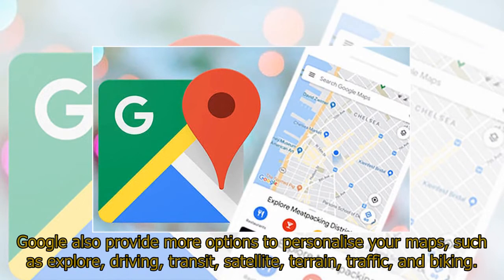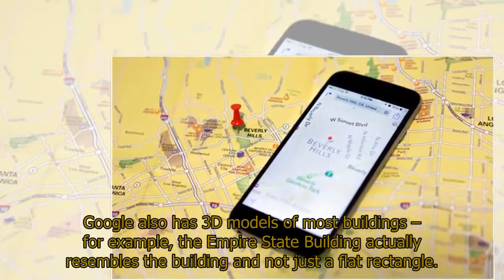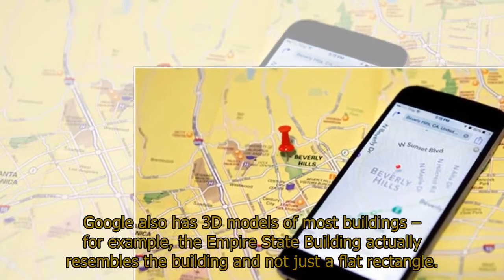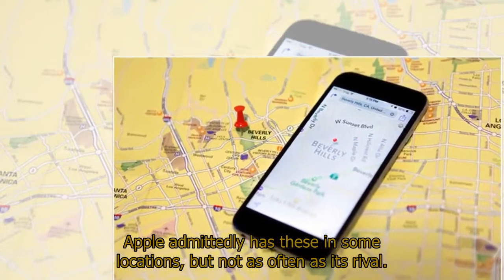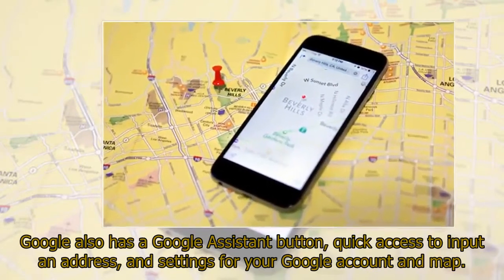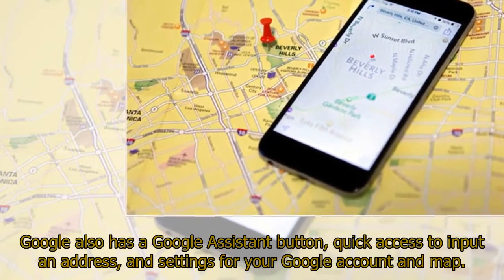Google also has 3D models of most buildings. For example, the Empire State Building actually resembles the building and not just a flat rectangle. Apple admittedly has these in some locations, but not as often as its rival. Google also has a Google Assistant button, quick access to input an address, and settings for your Google account and map.